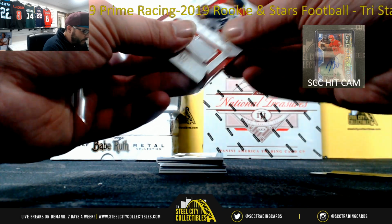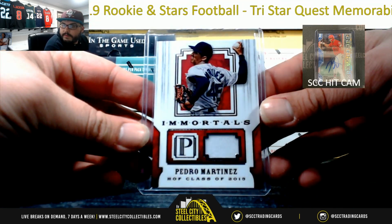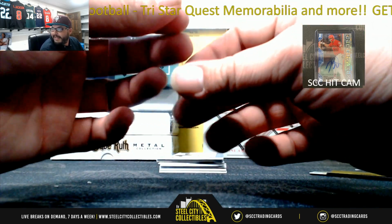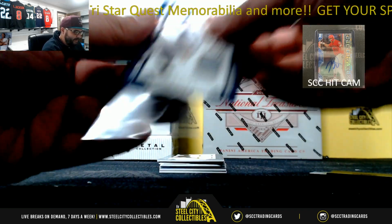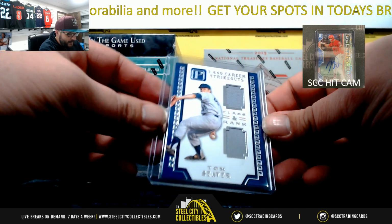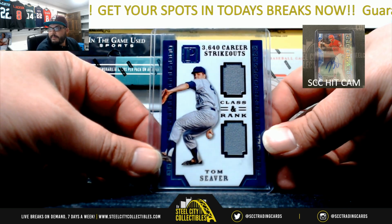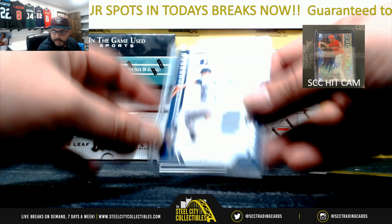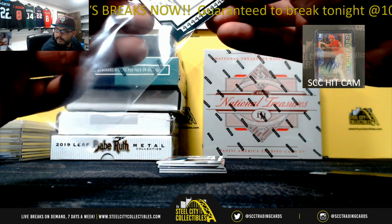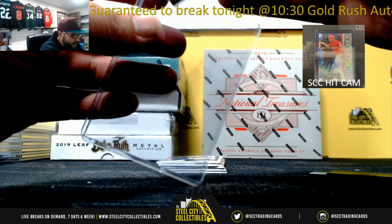Immortals jersey relic. Pedro Martinez. 69 of 99. Tom Seaver, dual jersey relic, 27 of 99. Did you see the announcer voice, Justin? Mark McGwire, dual jersey relic. No, you gotta go back. You gotta go back.